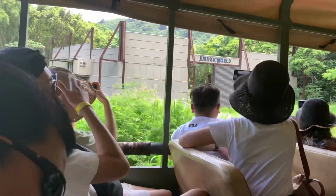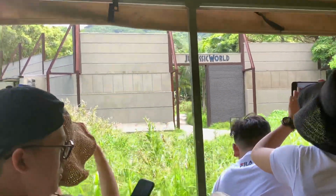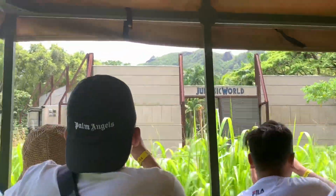Oops. Sorry. So welcome to the home of the Indominus Rex. The Indominus Rex is a genetically modified dinosaur. She is part raptor, part T-Rex, and a whole other bunch of genetics.